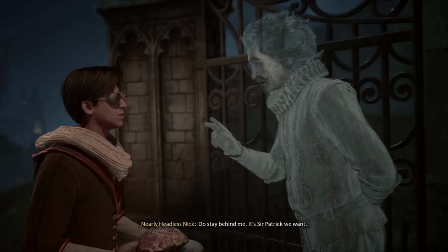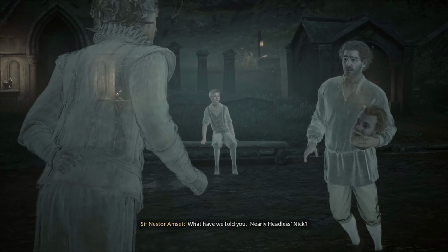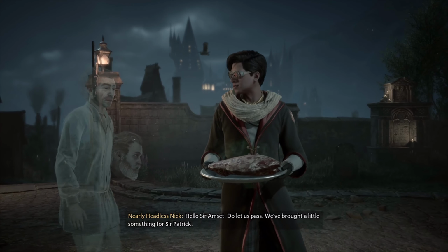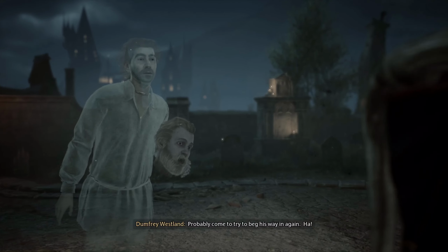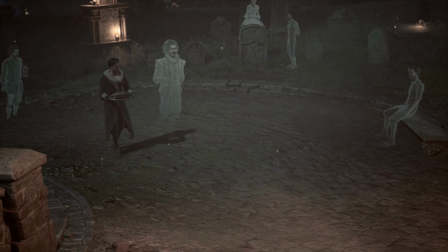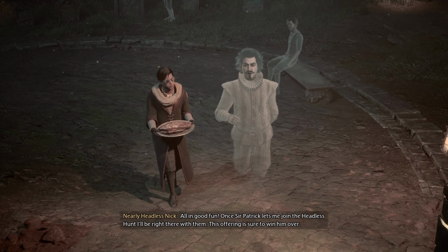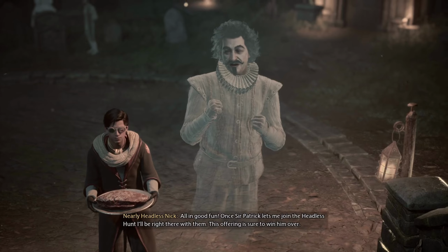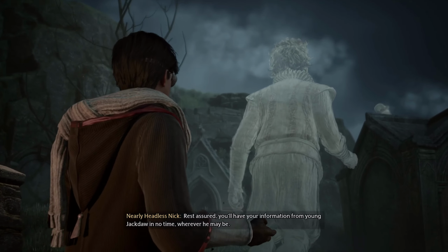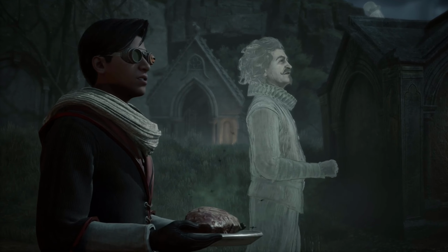Do stay behind me. It's Sir Patrick we want. Oi, Nesta, look who's here. Oh, what have we told you, Nearly God. Headless Nick? Hello, Sir Amset. Do let us pass. We've brought a little something for Sir Patrick. Probably come to try to beg his way in again. Do they always talk to you like that? All in good fun. Once Sir Patrick lets me join the Headless Hunt, I'll be right there with them. This offering is sure to win him over. Don't forget why I'm here, sir. Rest assured, you'll have your information from young Jackdaw in no time. Wherever he may be.